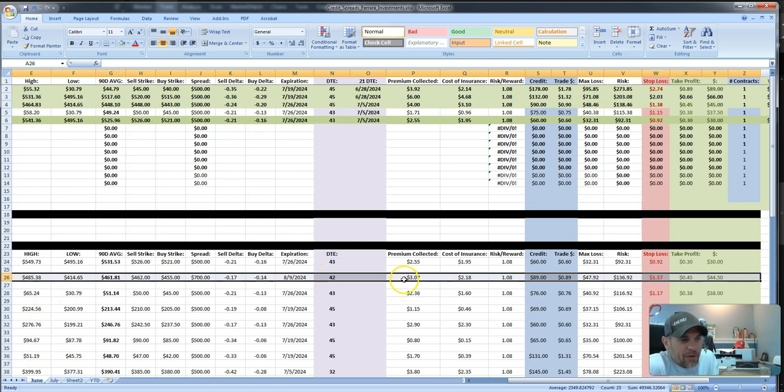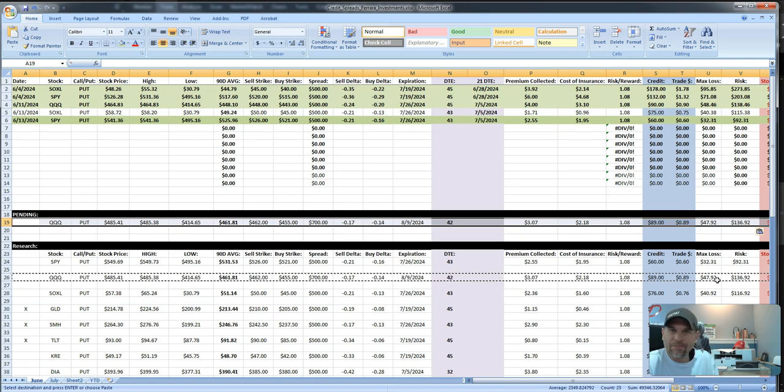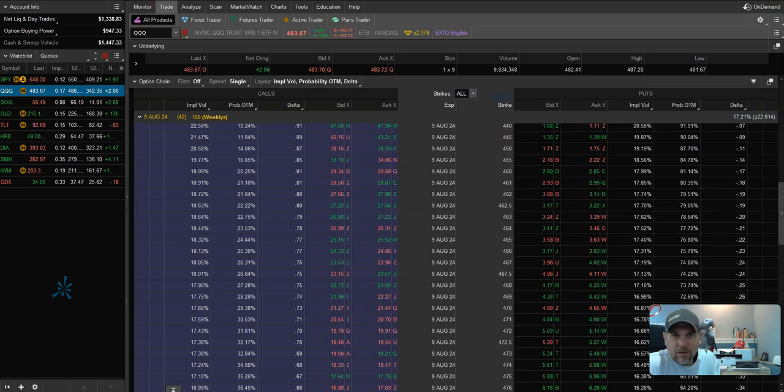So if we get $3.07 as premium collected, and then our cost of insurance is going to be $2.18, we're looking at a credit of $89, or 89 cents, and then we'd be taking a profit of $44.50. So that's a possibility. I'm not really excited about the 700 spread, so let's go ahead and look at some other ones here.